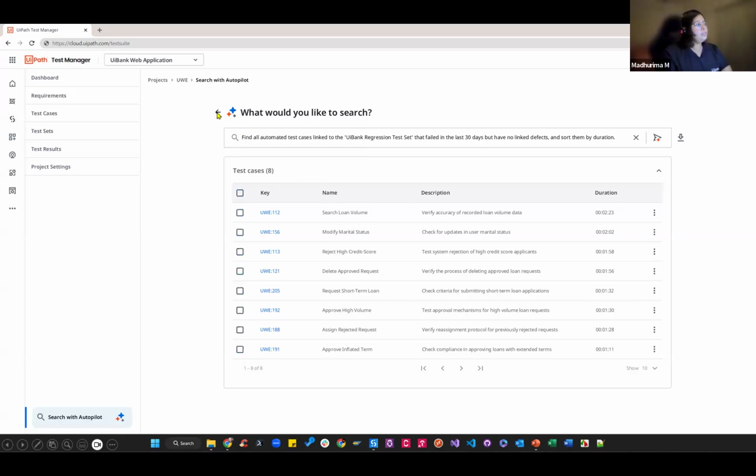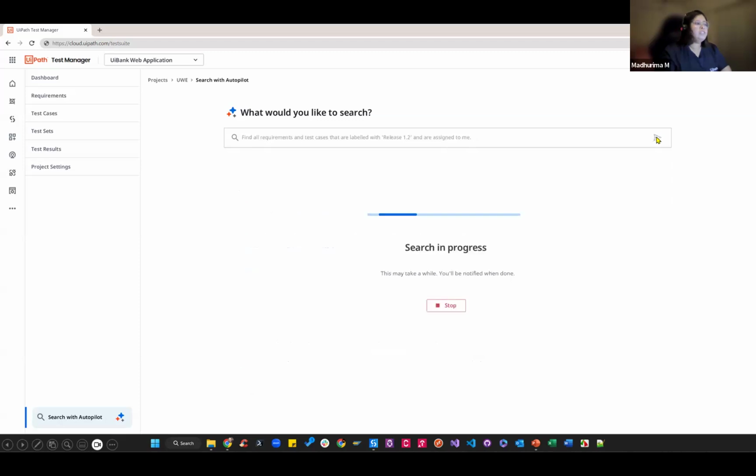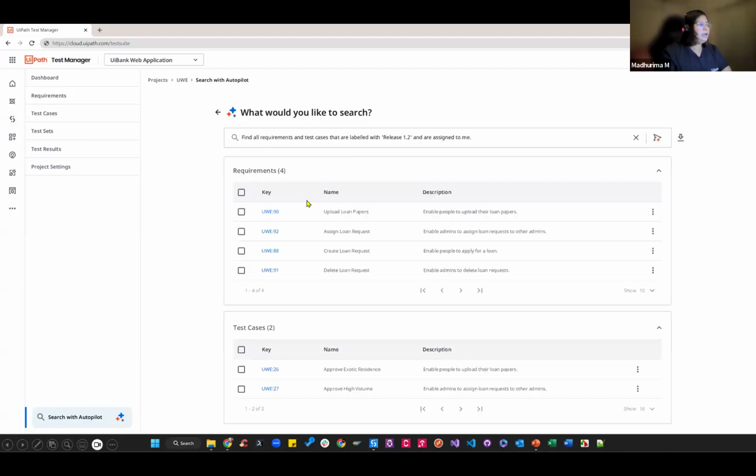Now, another example is, let's say I want to find requirements and test cases, not only one artifact but multiple artifacts, which are labeled with a particular tag and are assigned to me so that I can take relevant action. And then you just search. Again, it will take a couple of seconds to get those details. But at the end of the day, you will have exactly that, right? You would have two tables, one for requirements and one for test cases, and then you can decide what you want to do.